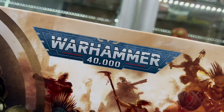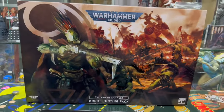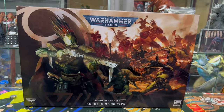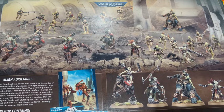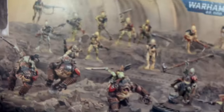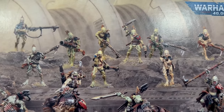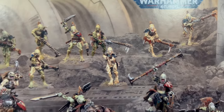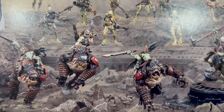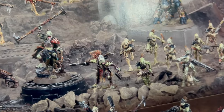And from Games Workshop, we've got the new Warhammer 40k Tau Empire Kroot Hunting Pack. The army set. It's a big box, is that? It needs to be a big box, because it's got loads of stuff in it. Let's have a look. Man, they're pretty cool. I'm assuming that these are what the Tau look like when they don't have their armour on then. Look a little bit like baby orcs, a cross between orcs and lizard men.